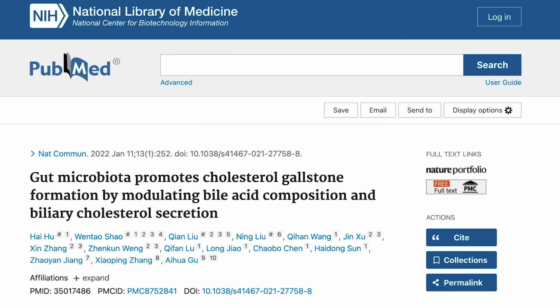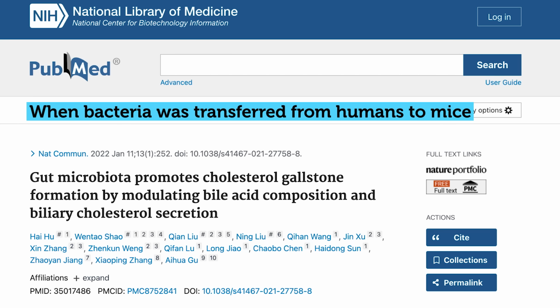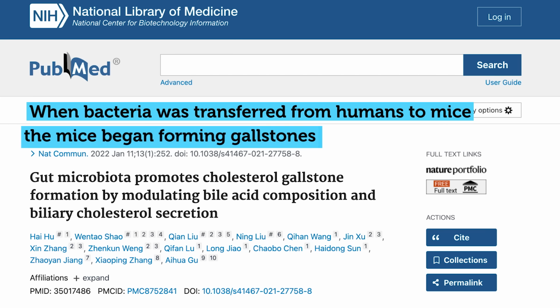Now, also look at this. When another group of researchers took the bacteria, the microbiome from humans that had gallstones and transferred that into mice, the mice began forming gallstones. So we know that not the only factor, but a major factor, and thankfully a modifiable factor in gallstones and gallbladder sludge is your microbiome.